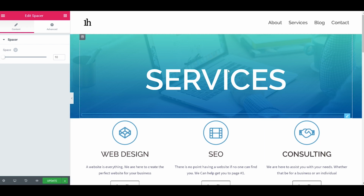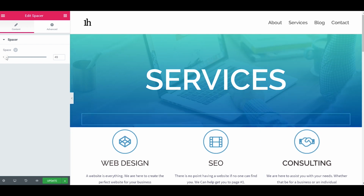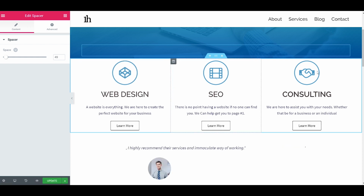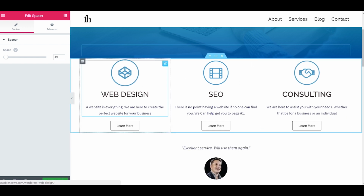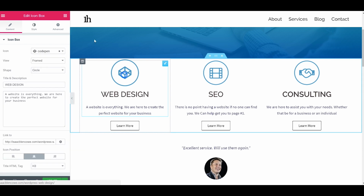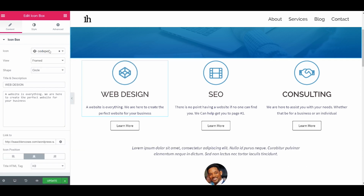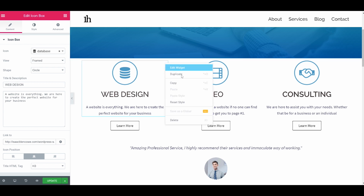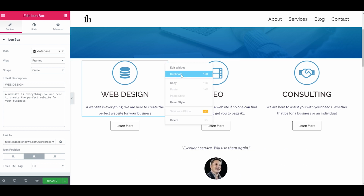Really, it's up to you, okay? Coming down to here, we've got our actual services. So again, like we saw on the home page, you can go through and change each of these to whatever you'd like. If you need to have more than 3 services, easy, just hit duplicate.